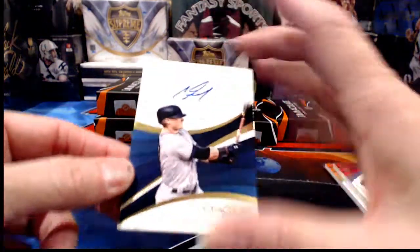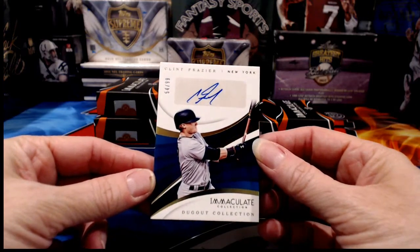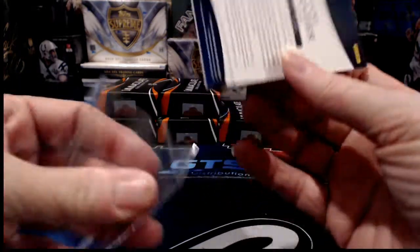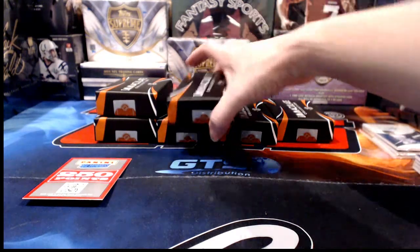And we don't find sticker autographs in Immaculate very often, but here's one. It is Clint Frazier to 99. I'm kind of a little bummed that there's a sticker in there, to be honest, but every once in a while one rears its ugly head in Immaculate, but the majority of these will be on card.